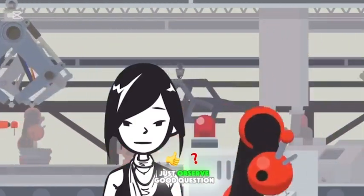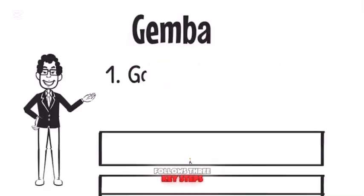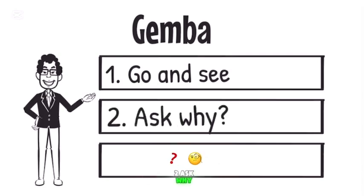Just observe? Good question. A Gemba walk usually follows 3 key steps. 1. Go and see. Observe the process without assumptions. Look at how things are really done, not how you think they're done. 2. Ask why. Talk to employees and understand their challenges. Why do errors happen? Why is there a delay?